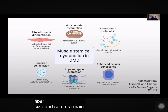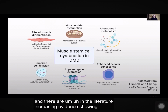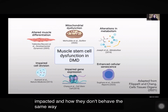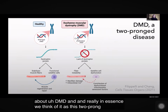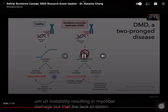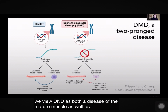A main research focus in the lab is how muscle stem cells are affected in Duchenne muscular dystrophy. There is increasing evidence in the literature showing that these stem cells, which lack dystrophin expression in this disease, are impacted and don't behave the same way as normal, healthy muscle stem cells do. This is how we think about DMD in the lab. In essence, we think of it as a two-pronged disease, where the absence of dystrophin in the muscle tissue leads to muscle fiber instability, resulting in myofiber damage, but the lack of dystrophin in the muscle stem cell also contributes to this disease. So we view DMD as both a disease of the mature muscle as well as a stem cell disease.